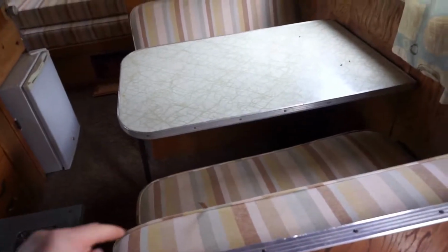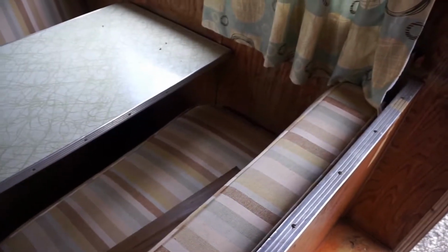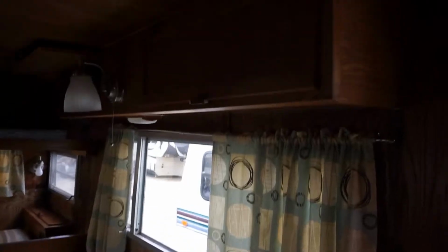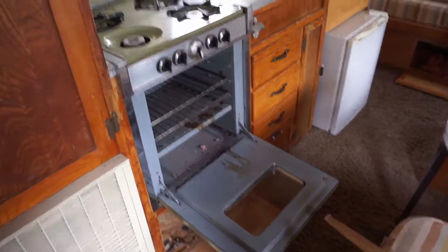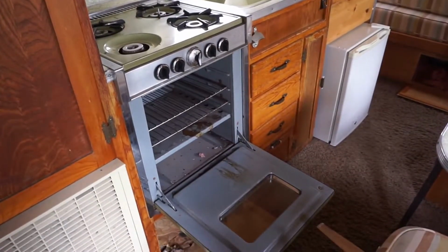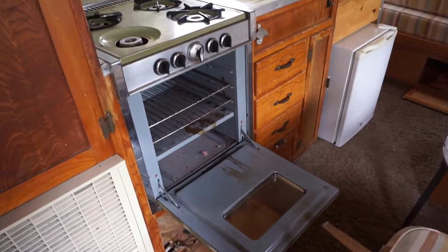I don't know if these cushions were redone. I kind of feel like they were. Same with the blinds, don't know. But just a quick overview. You got storage up top. I left some compartments open to kind of air out, particularly the oven. There was a mouse in here. I don't know how he got in, but he was alive.